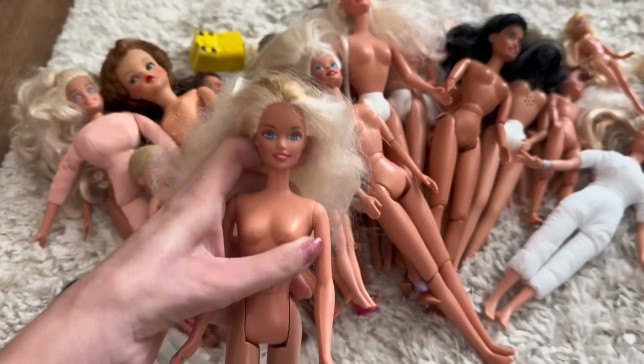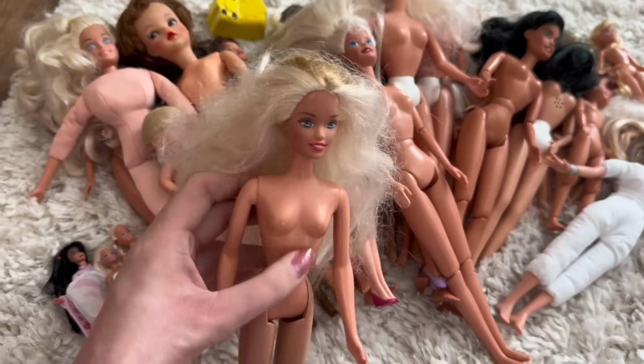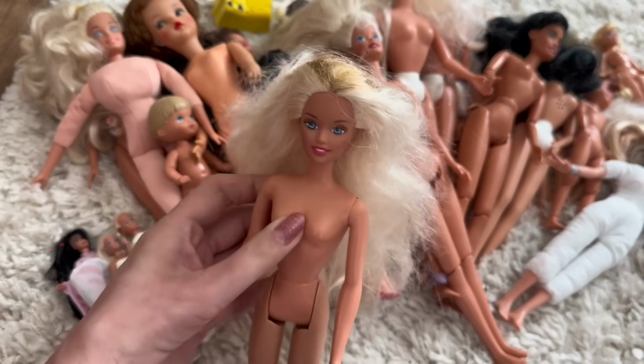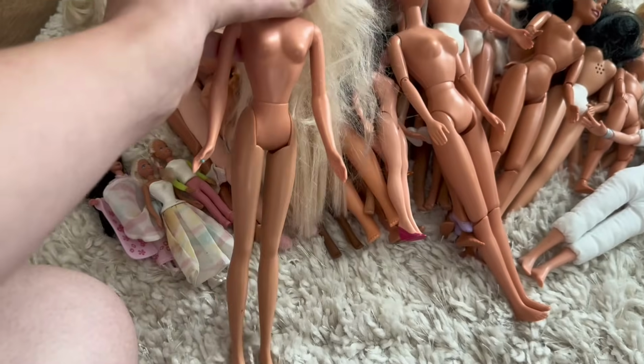I am so excited about Skipper. I have this doll in the box, and I've not reviewed her yet, so she probably will be coming up soon. This doll, however, has seen better days, but that's okay.